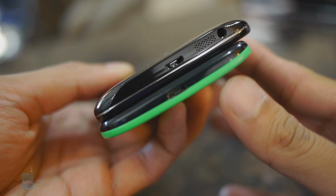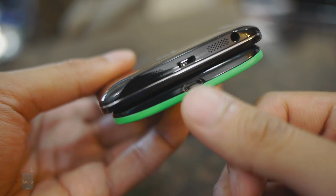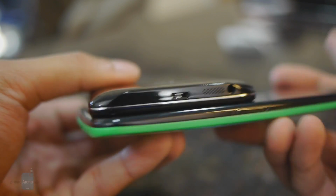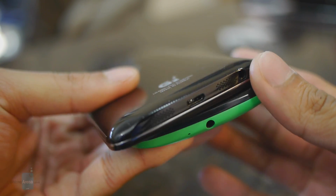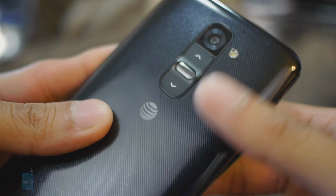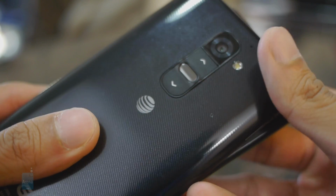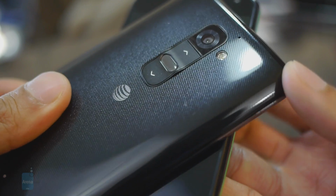Taking a look around the trims of both handsets, we find some of the same ports. We have the micro USB ports for data connectivity, 3.5mm headset jacks. It's on the top of the Moto X and on the bottom of the LG G2. But strangely enough, the power button and volume controls are placed on the back of the phone on the G2. A little bit untraditional spot, but still works rather well.